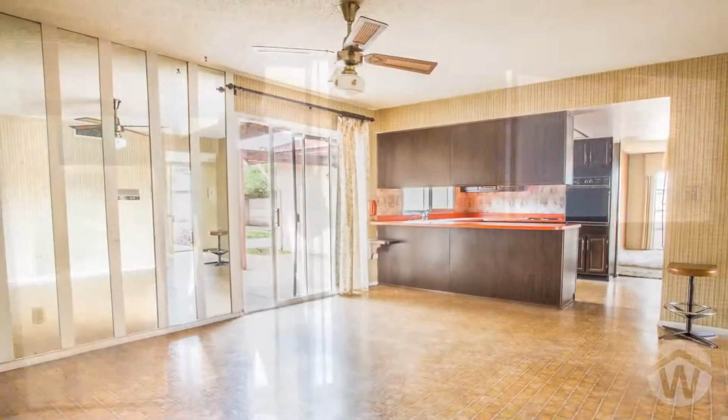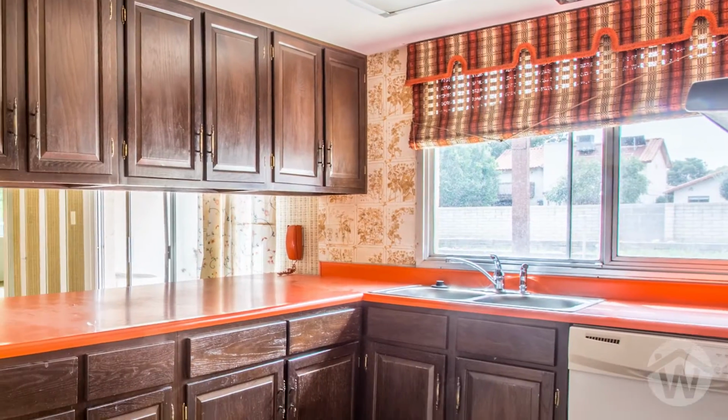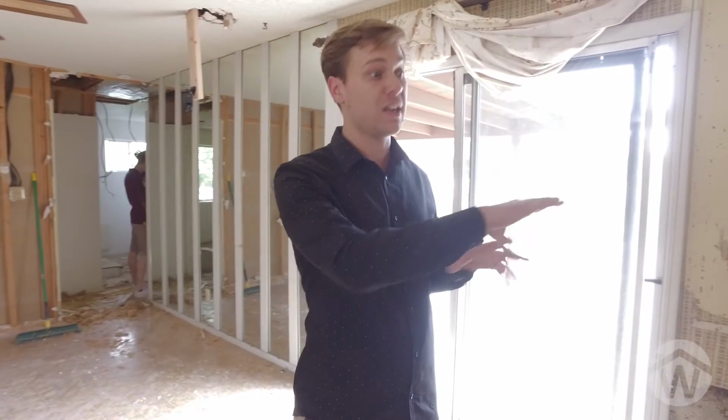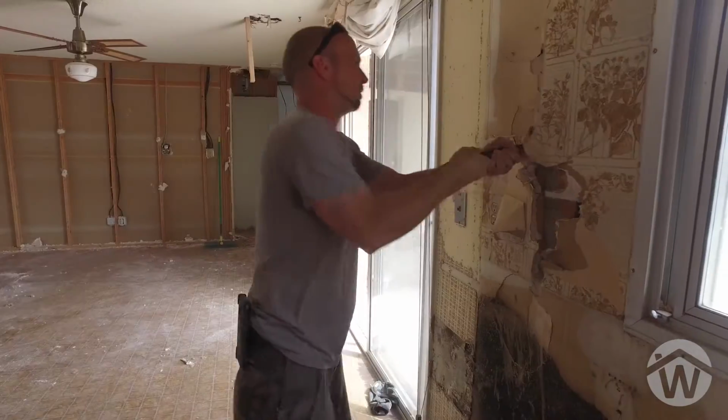So in this area we used to have tons of kitchen cabinets. We've torn them all out since. You can see some of the before photos of what we were dealing with here. And we're going to build in a completely custom kitchen cabinet package for this space. And we're going to kind of design the rest of the room around it.